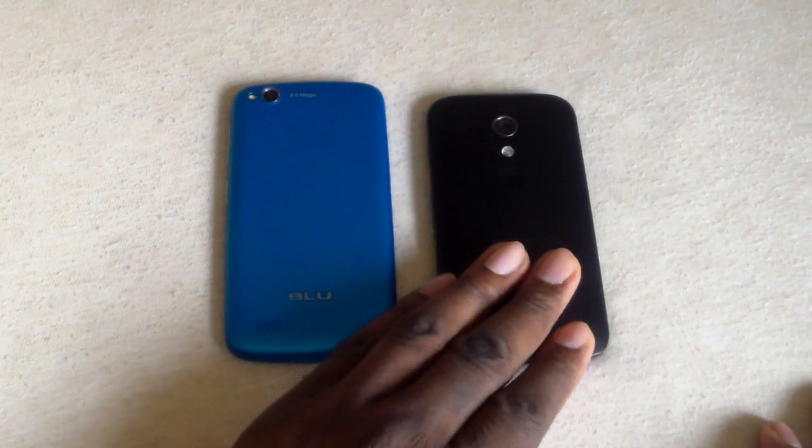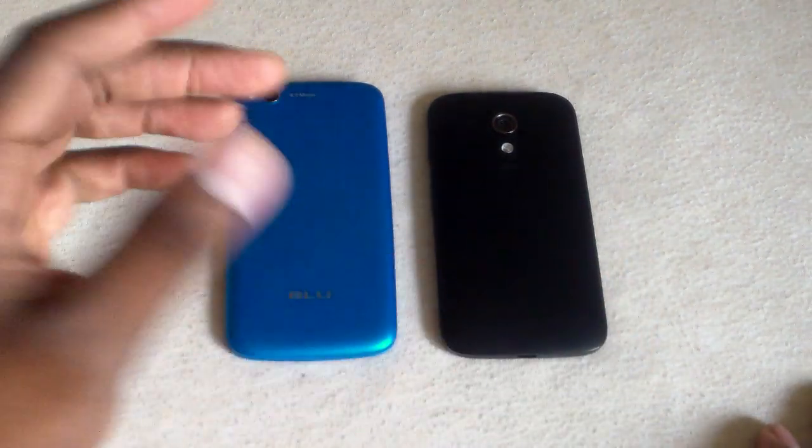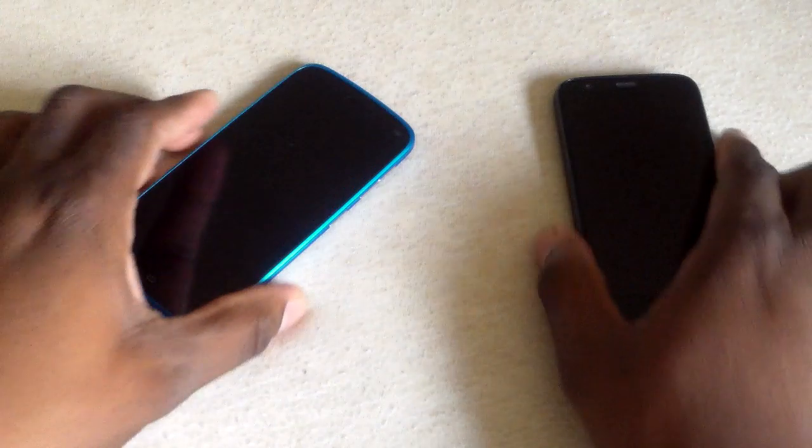Even though it doesn't have removable storage, everything's in the cloud. Which one of these do I like better? Gotta go with the Moto G.